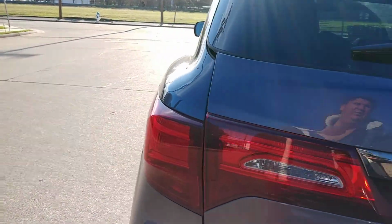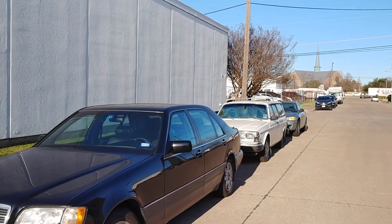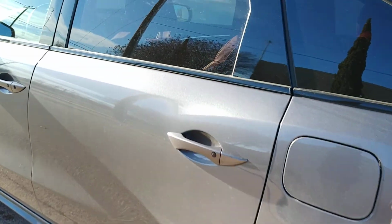Alright, traffic is clear. I'm going to step out on the road. Look at that. We got an S-Class W140 and an old Volvo 240 diesel wagon. So I think the MDX falls in the same bracket, or at least it will in the future.